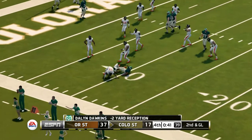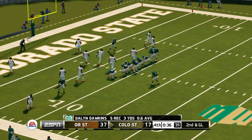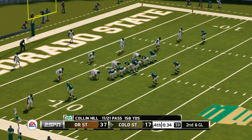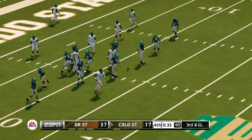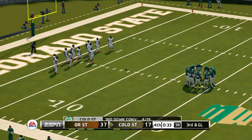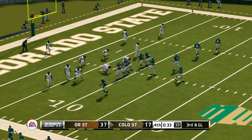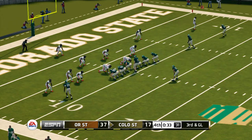Bring him down right around the 8-yard line. That brings up second and goal. Spikes the ball. It's third down. They need 8 yards here to get the ball in the end zone. They've got tight left, tight left. Keep 15, keep 15.